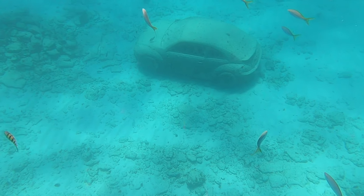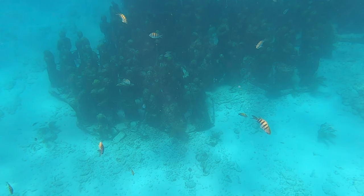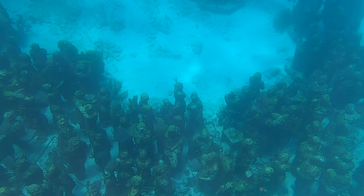Statues built in the depths of the Caribbean Sea have slowly turned into reef themselves, with fish making their homes in and around them. The project was meant to take pressure off the snorkeling tourism of surrounding reefs, and it was an amazing sight to behold.